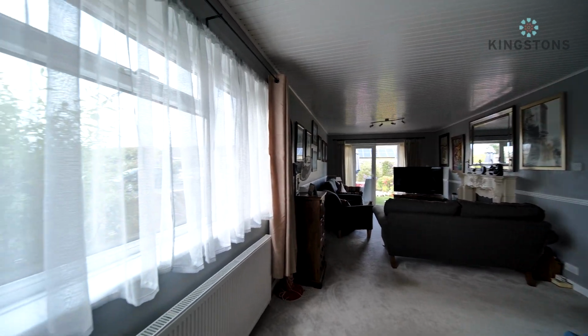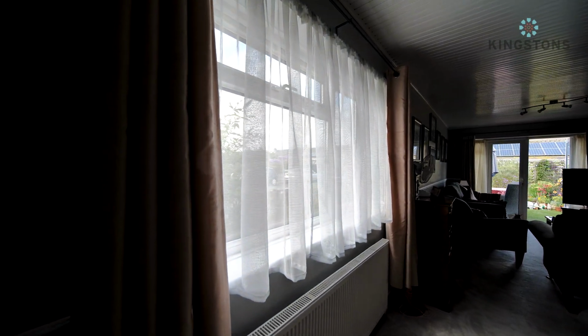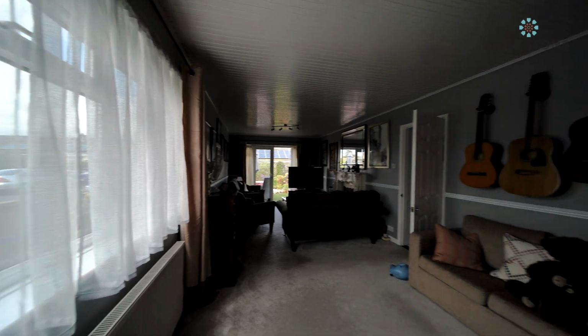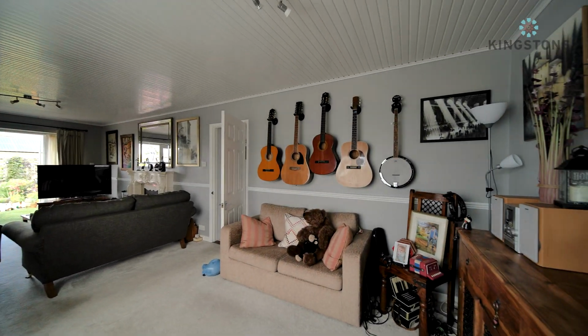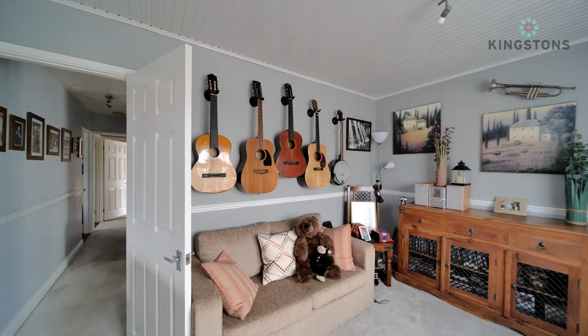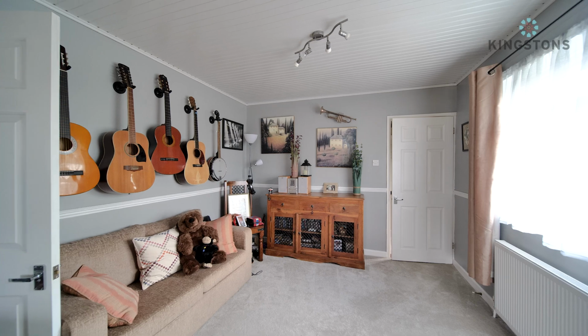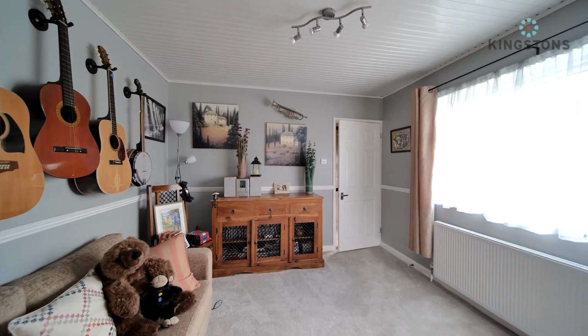And we've got the French doors there, and you can see just to the left hand side we've got a window and a radiator out. If we then pan back across, you can see here that we have a small sofa, plenty of space for units or other bits of furniture. Of course, there's that doorway back on through.